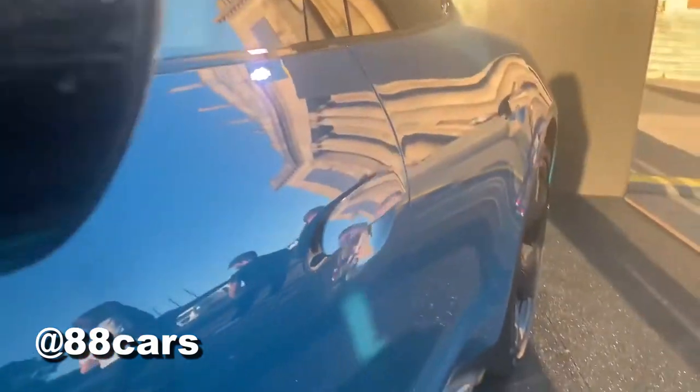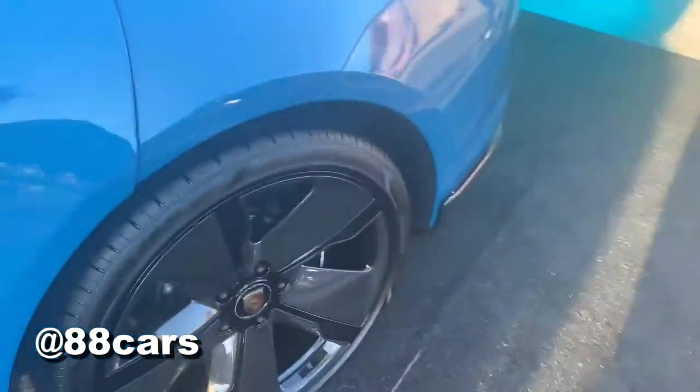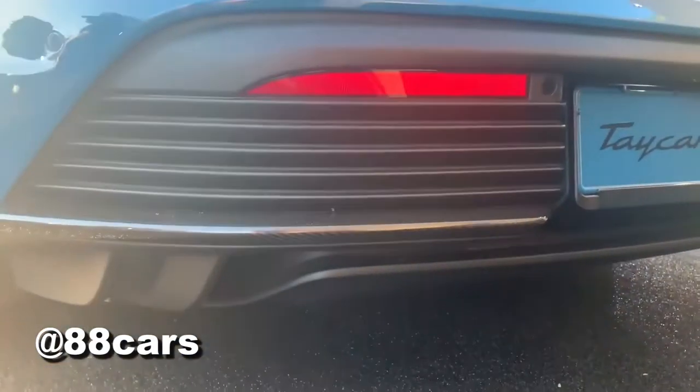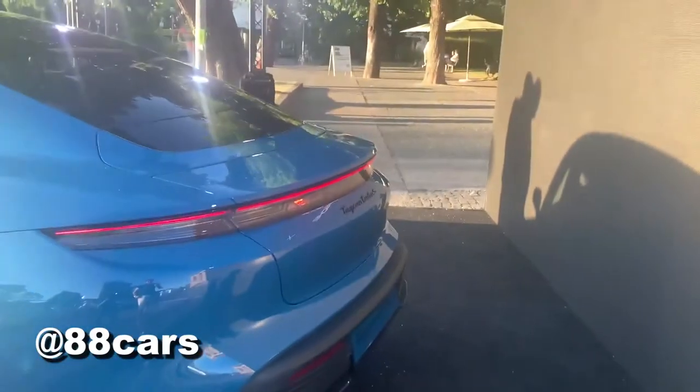And also here the handle for opening the door, and also the side skirts with the carbon. It's really awesome. And I really love the diffuser. It's really cool, and also it's better to see it a little from the side.